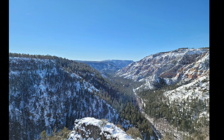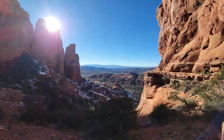And if you want to get a little bit more of that classic relaxation, good vibes vacation spot, you can head further south from the Grand Canyon, about an hour and a half to 2 hours south, is Sedona, Arizona.